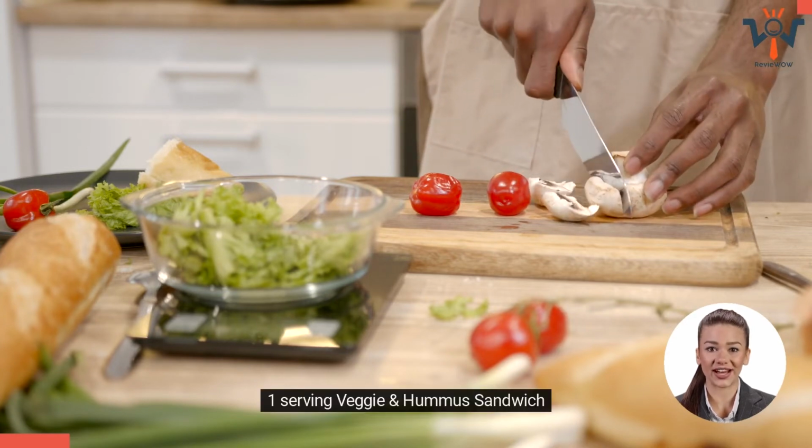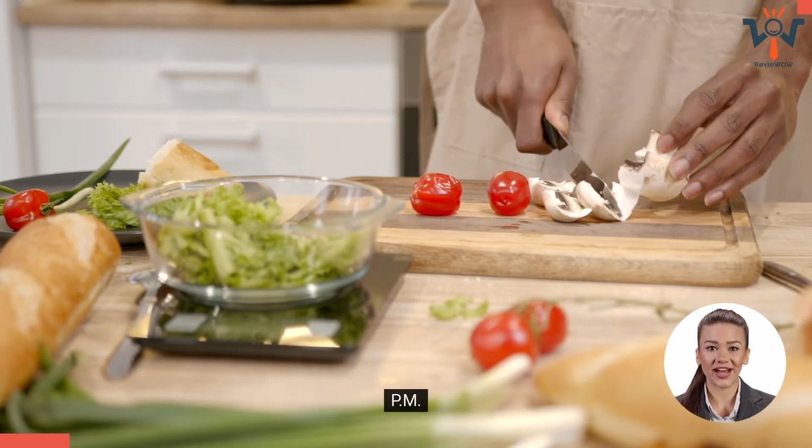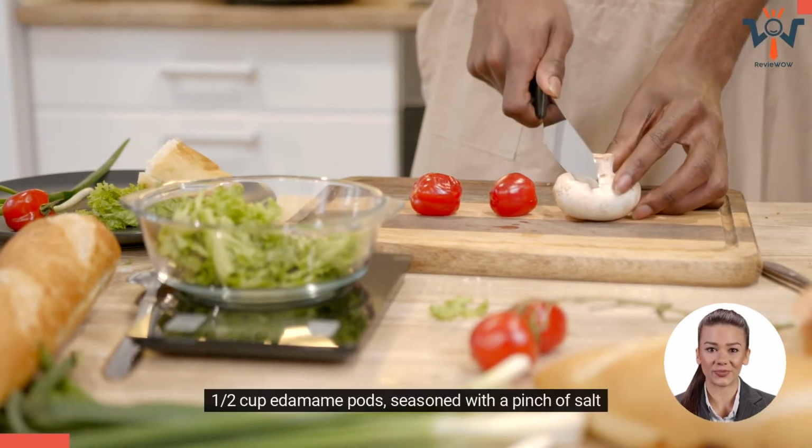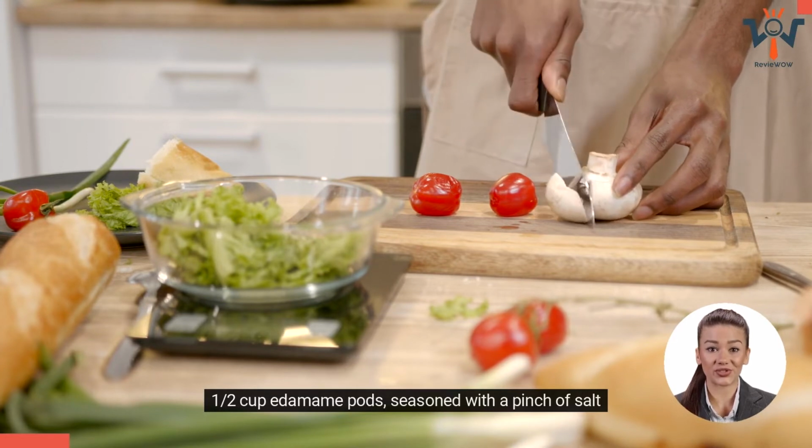Lunch: 325 calories. 1 serving veggie and hummus sandwich. PM snack: 100 calories. 1/2 cup edamame pods, seasoned with a pinch of salt.